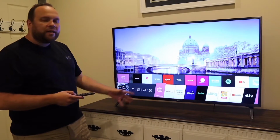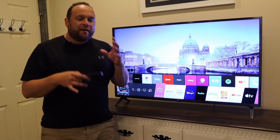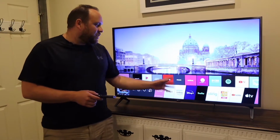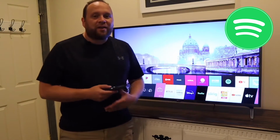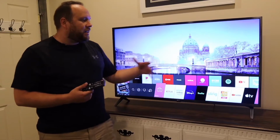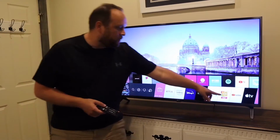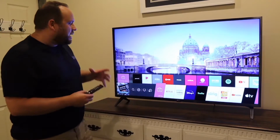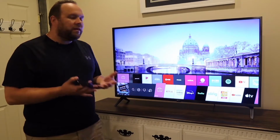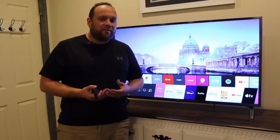It's got the Google Play Store if you are into that family of Google apps. It does have Vudu, Showtime, Starz, Redbox, Spotify. So if you do want to listen to any type of music, you can do that right here on the TV. And then it's got YouTube TV if you're into that, and also the regular YouTube app below it. So it has pretty much all your major apps that you're probably looking to consume any type of media on.